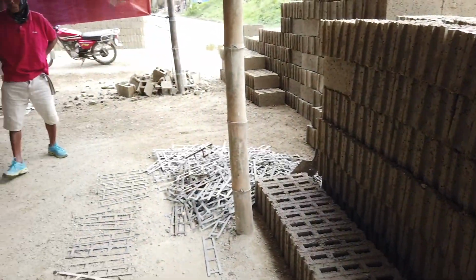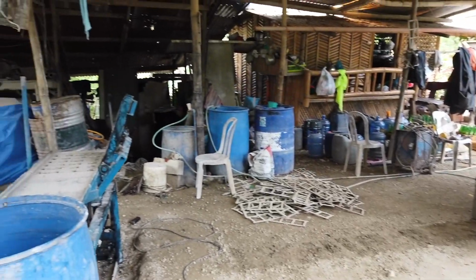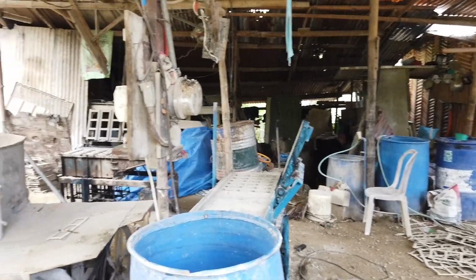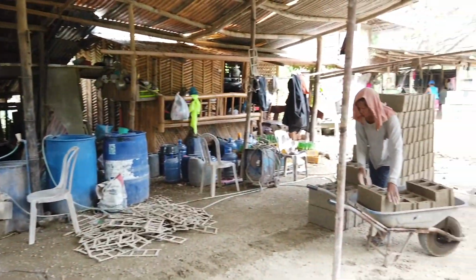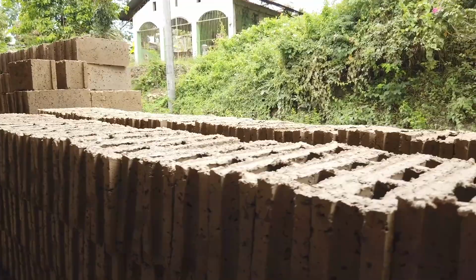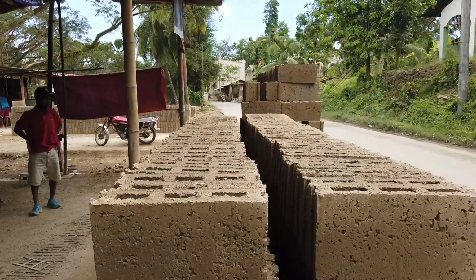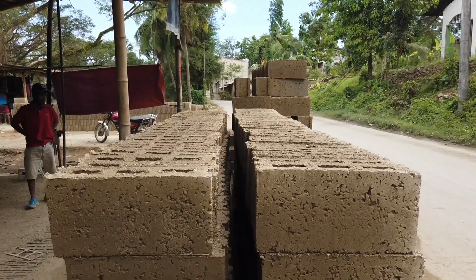So they are making it here. There's a lot of hollow block makers here in our place, but today is Sunday. They are just drying off the one they made yesterday, but the delivery is scheduled on Thursday. The new 500 blocks, size 4 for Team MEAD.